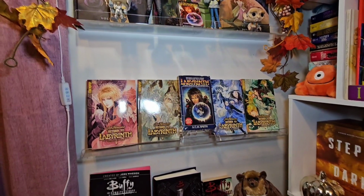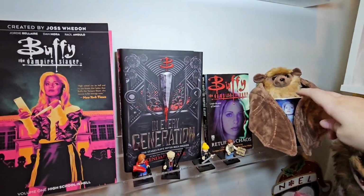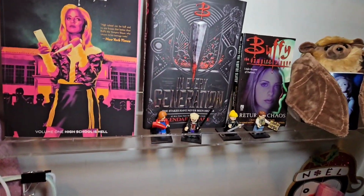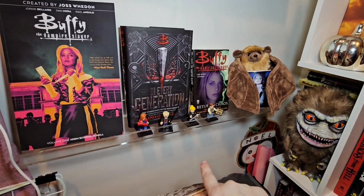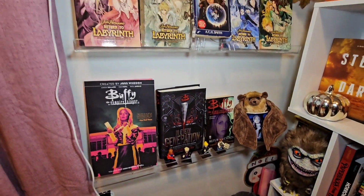Except for a little bit at the bottom, which is Buffy the Vampire Slayer. And this bat, which is from the San Diego Zoo from my trip. Little Buffy guys. This little corner down in here is where I keep little library decorations.